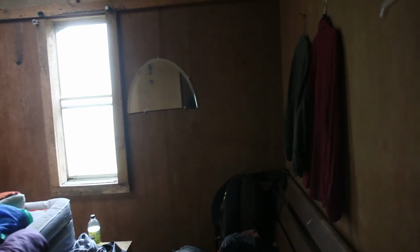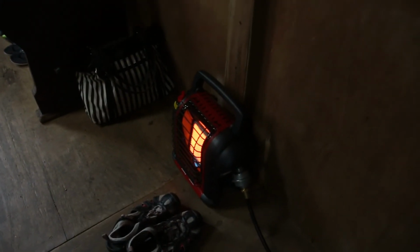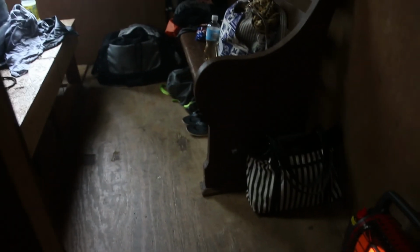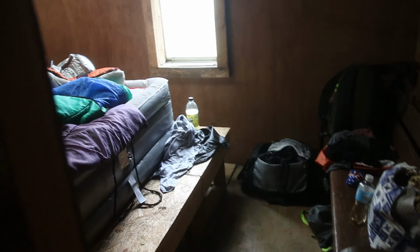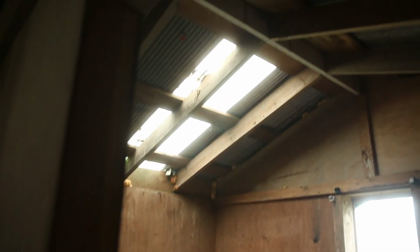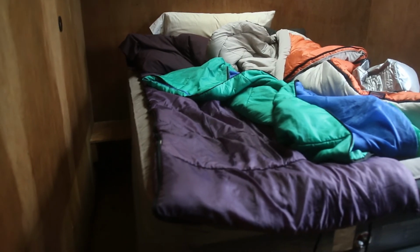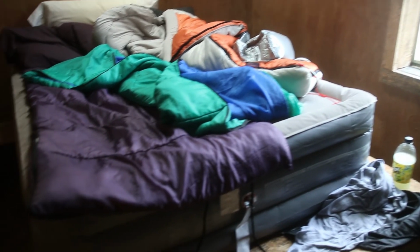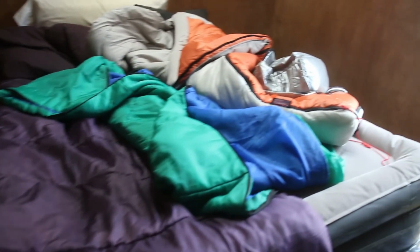And we'll move in here. This is the other bedroom. See, there's a nice little church pew with all of our stuff on it and the Mr. Heater there. It is chilly enough for a heater. Then we come in here and there's a queen size platform. And of course a window and a skylight. But here you see where we have our bed set up. The air mattress and some sleeping bags. A little bit of space on each side.